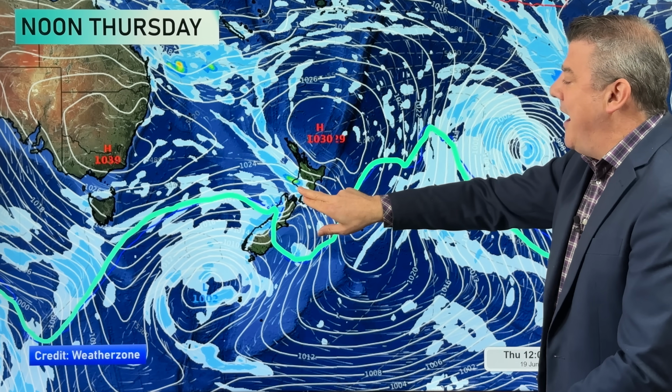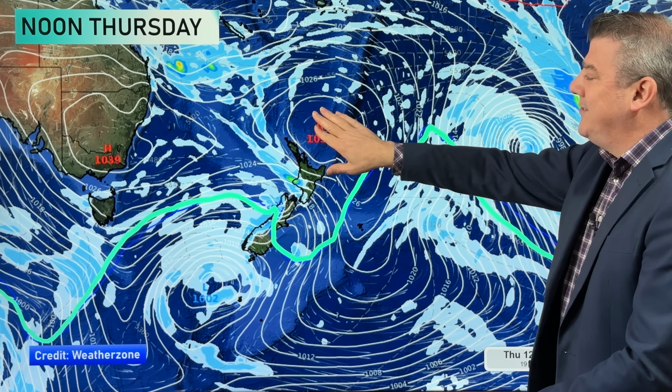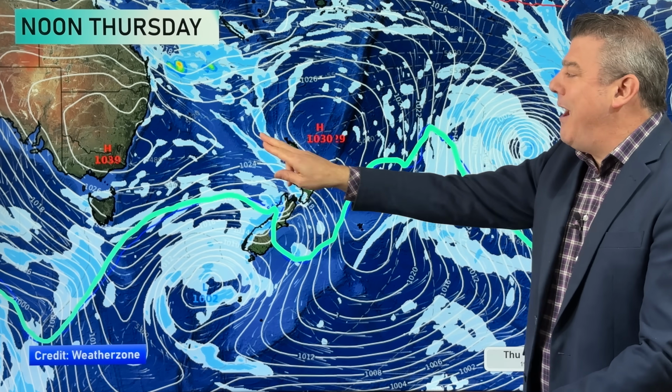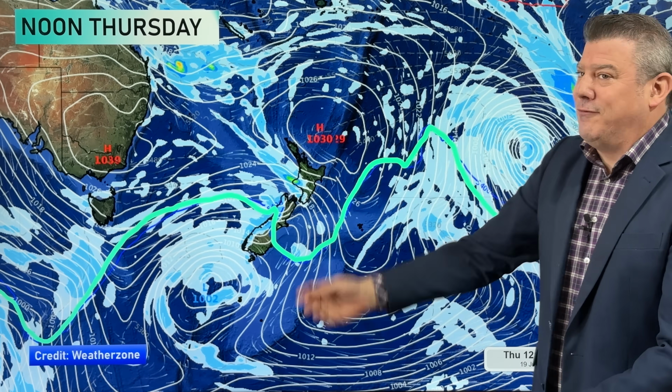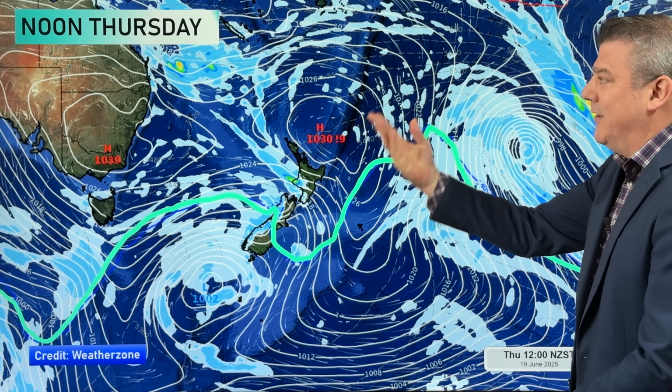And then you've got showers here, maybe a few heavy falls around Taranaki as that front moves northwards, but it runs into the ridge of high pressure, and so as it does that, the front falls apart. So there won't be a huge amount of wet weather coming in for the top of New Zealand, and mild winds, really, relatively speaking.